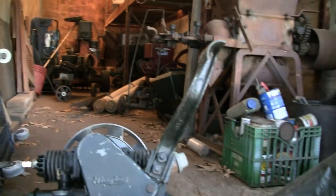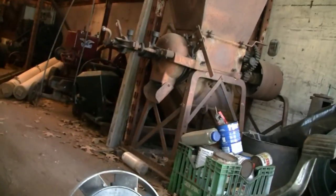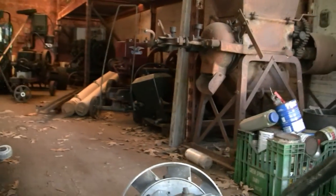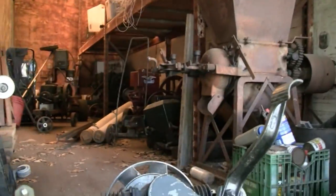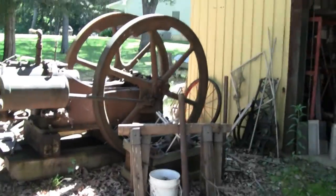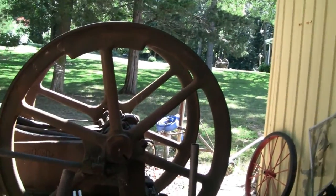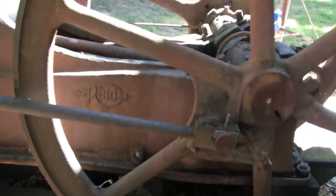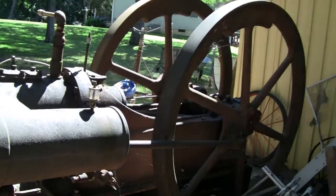But he's got hit and miss engines all over the place. There's one tucked in there. It looks like an old Stover maybe. And there's one back there. I'm not sure what that is, but he's got hundreds of them laying around. Some of them are projects, some of them run. Oh man, I think this is a Reed, I'm not sure. That's crazy. Hey Eddie, is it a Reed right here? Oh yeah, it is. That's right on there. A Reed. Pretty cool.